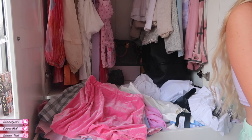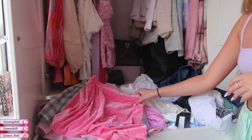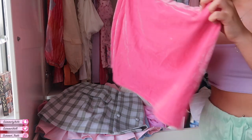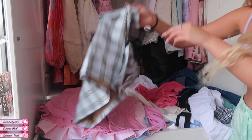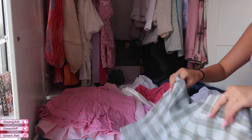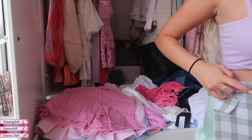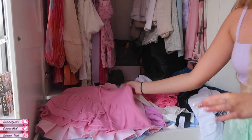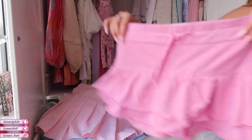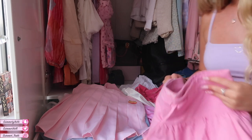This from AliExpress. That's too cute. I'm gonna keep that. This little skirt I literally just got from AliExpress. That's too cute. I need that. This I love, but I can't remember if it was too short or not. I might have to get rid of this, but I'm really annoyed because look how cute. I'm gonna get rid of it because I think it was too short. This little pink skirt here kind of thing, I'm gonna keep that. It's really cute.